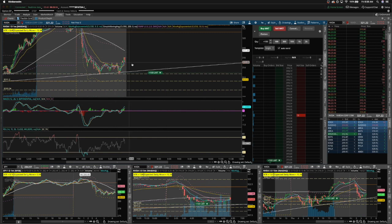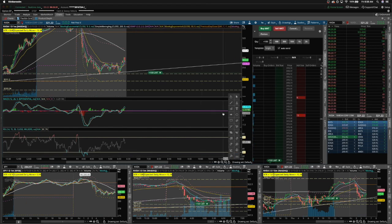And so by anticipating a drop and then a run up, we can capture this difference here from where it would open, right? 316 to 312, 313. That's $300 extra. It looks like this pre-market range is also holding up. So let's mark that.